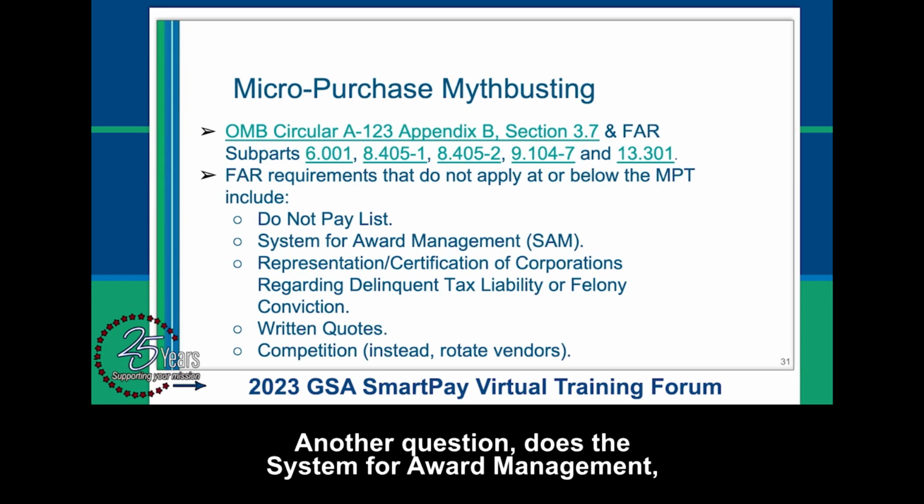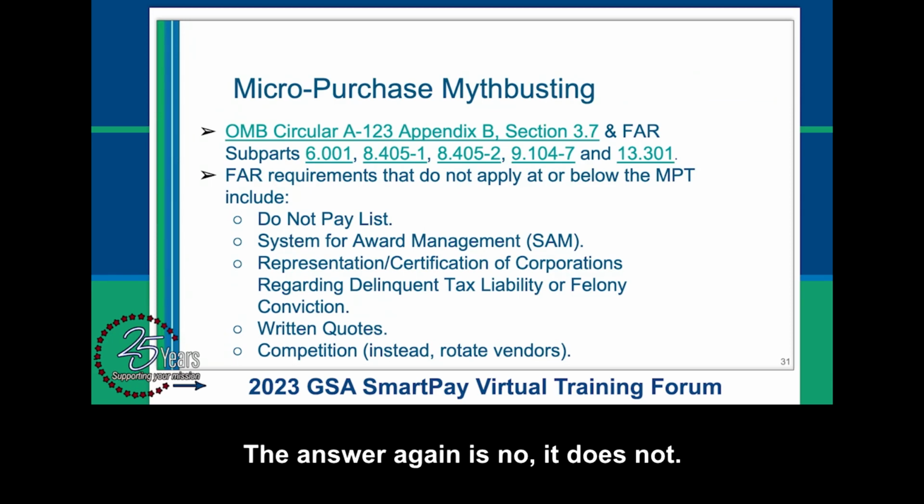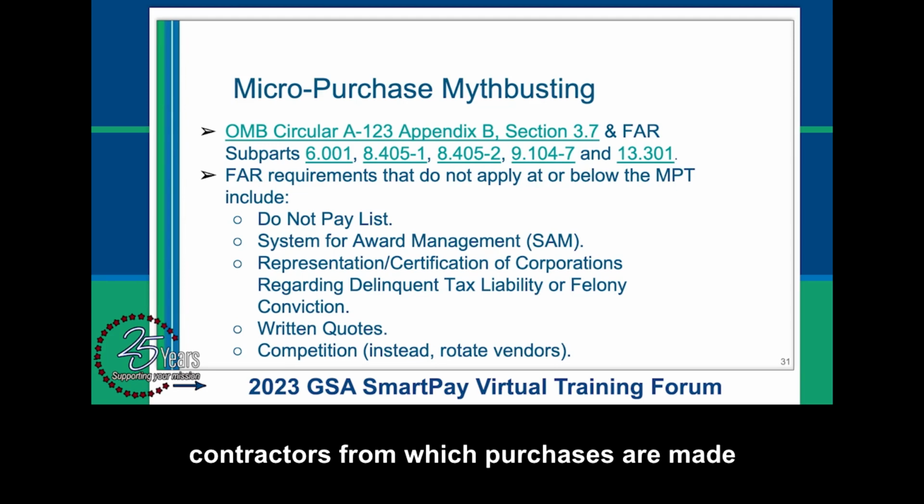Another question, does the System for Award Management, or SAM, registration apply to micro purchases? The answer again is no, it does not. In accordance with FAR subpart 4.1102, contractors from which purchases are made under the MPT using a purchase card do not have to be registered in the SAM.